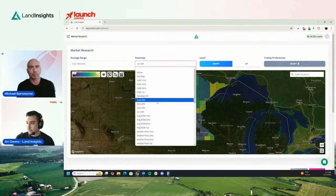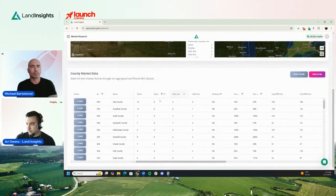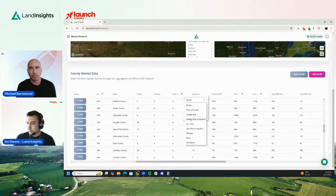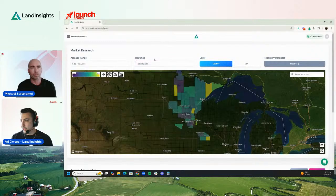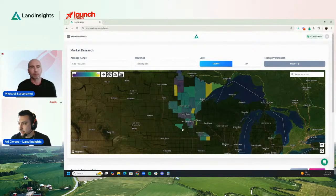So I'm going to go based on pending sell-through rate and see where things are really moving for 5 to 100 acres. I'm going to put in that I want to see at least 4 properties have sold in the last 3 months. These are bigger properties out in Minnesota, and I know there's a lot of smaller properties on lakes out here. Okay, so now we've got a map that I think can really lead us to some great counties.